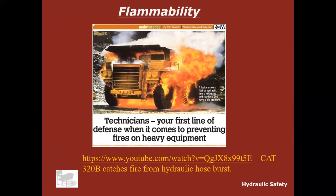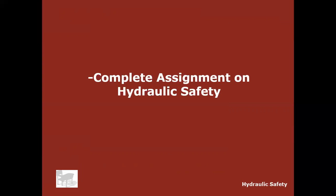Okay, you should have just watched that video on, I think it's an excavator that catches fire. You can see how fast it happens. The operator got lucky on that one. It kind of put itself out, but on the garbage truck, I don't know that it would have before bodily injury would have occurred. Luckily that guy jumped out on that video, but it goes bad real fast. Okay, at this point in time, go ahead and complete your assignment on hydraulic safety, and have a good day.